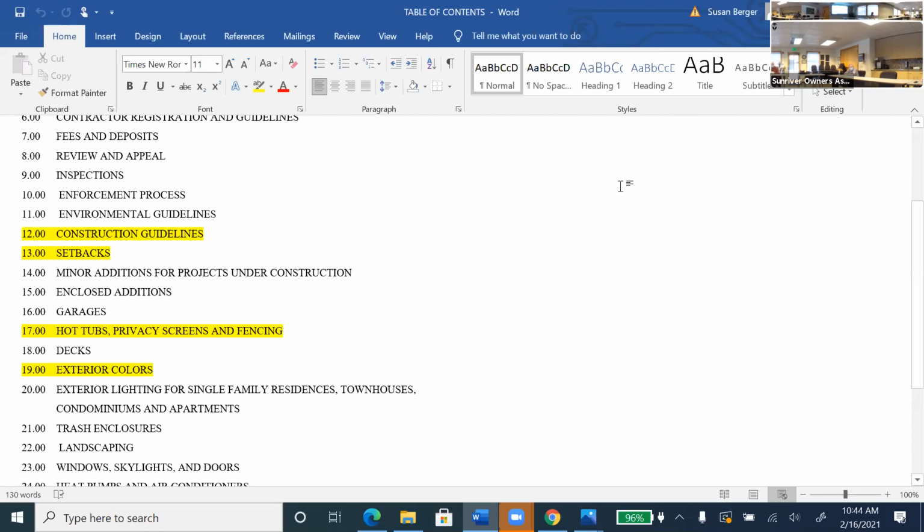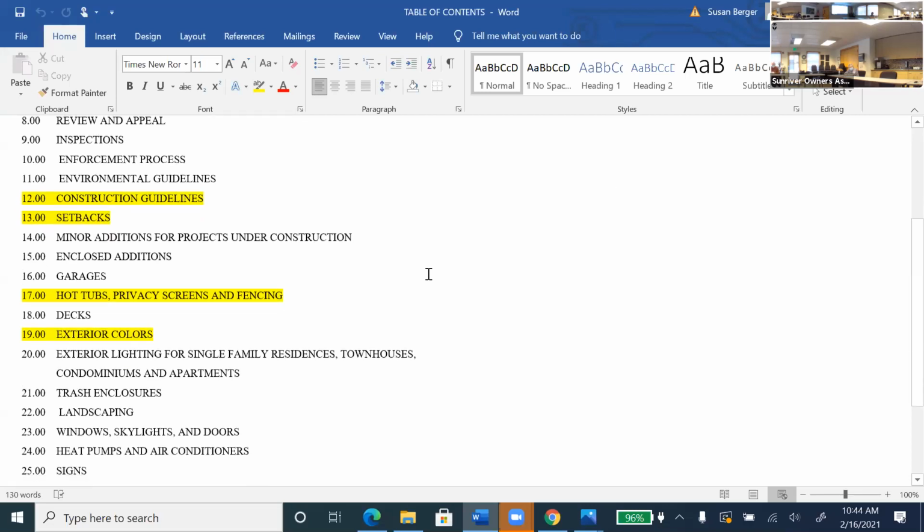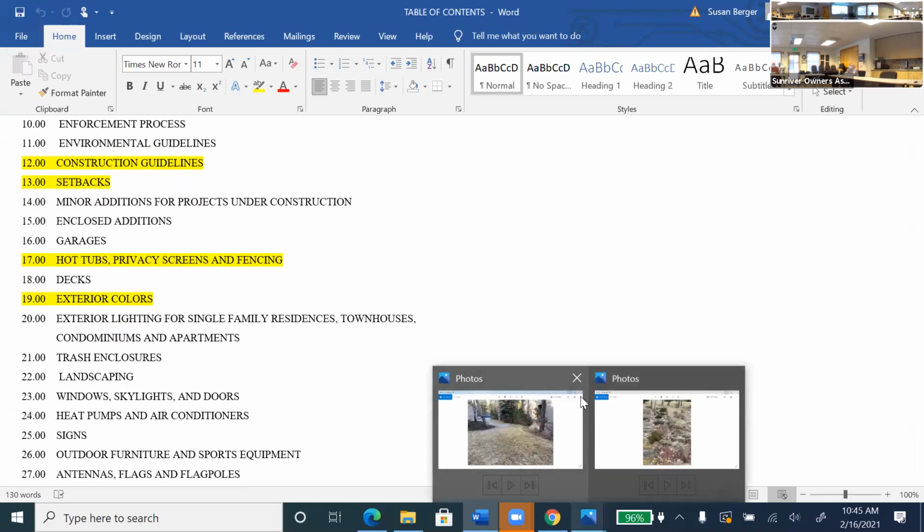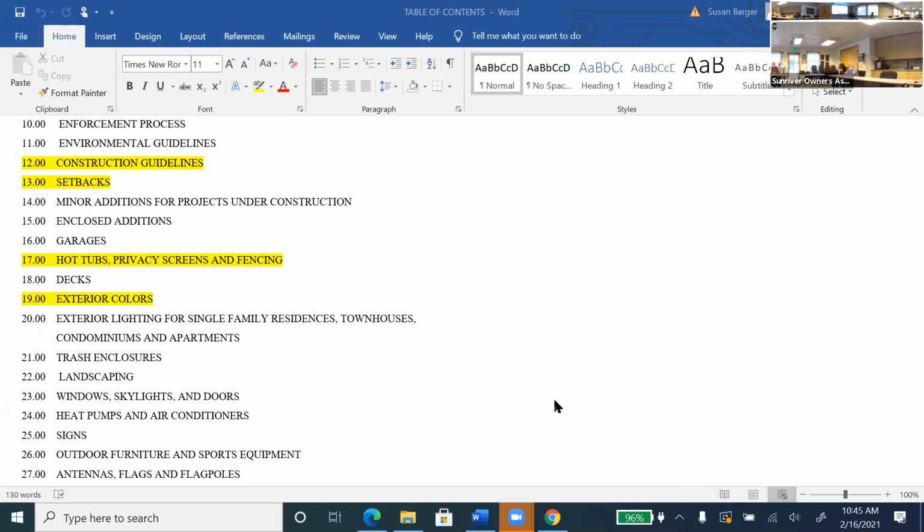Okay. Section 17, about hot tubs, privacy screens, and fencing. This is where you'll find the details of how to screen a hot tub, the materials to use for the screen fence, the height, all the details. Section 19, exterior colors. This is where you'll find the statement that we are to avoid excessive contrast in colors.